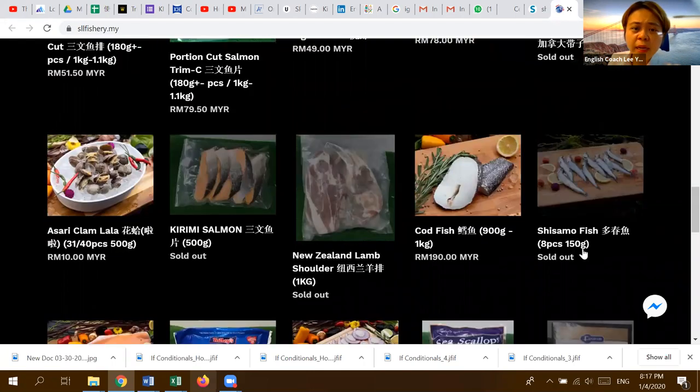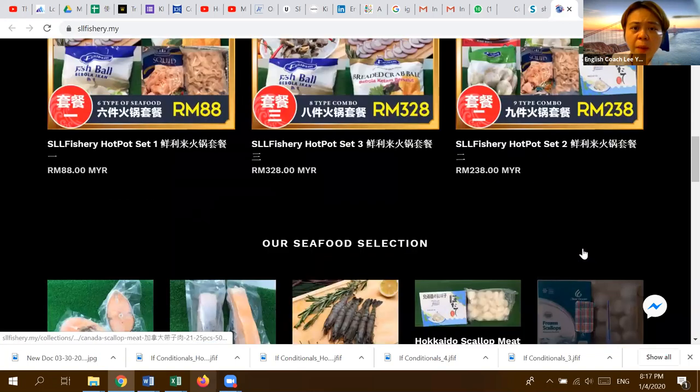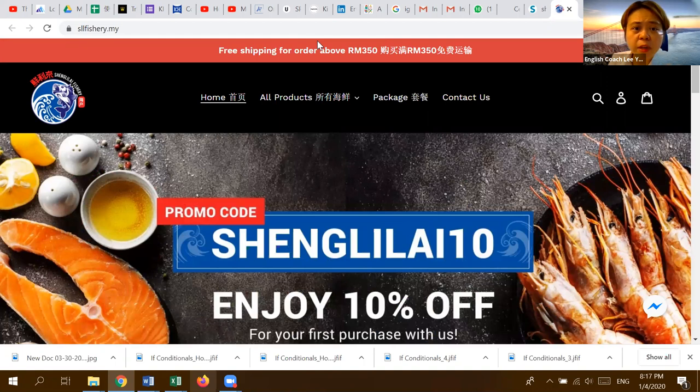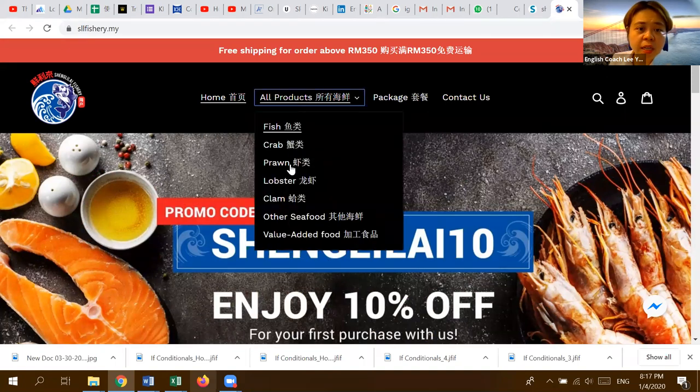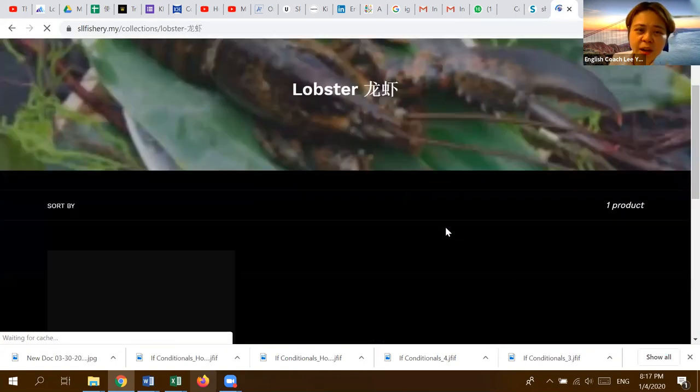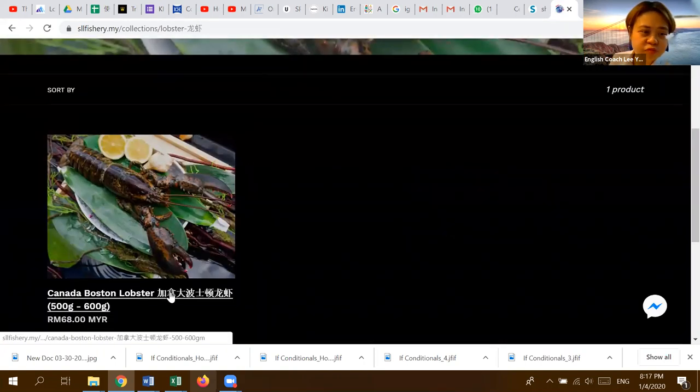All right. So apparently there are a lot more here. I remember they have lobster as well. Okay, lobster. Maybe you can look into all products here. You can see lobster. Wow. It's really interesting, you can practically have a lot. You see this Boston lobster. So if you're celebrating a birthday, maybe you can order this.